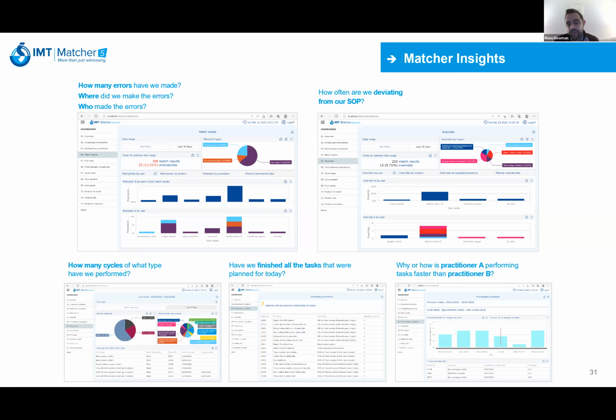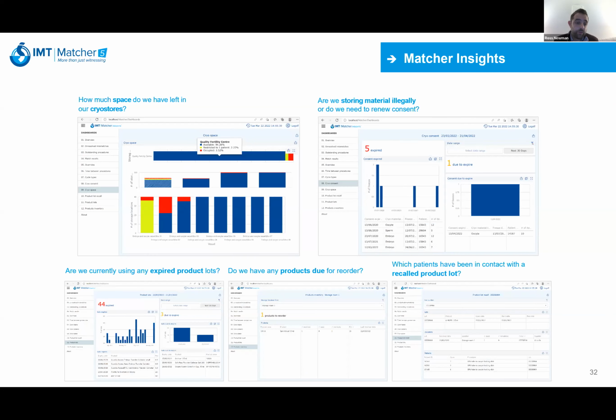And also in the bottom right corner, we can examine why or how a practitioner performs tasks much more quickly or much more slowly than another practitioner, using standard deviation as well. So we can also start to incorporate and measure timings into our clinic analysis. We can also look at how much space, like we mentioned before, we have in our cryostores, and are we storing material illegally? Do we need to refresh any consents with our patients?